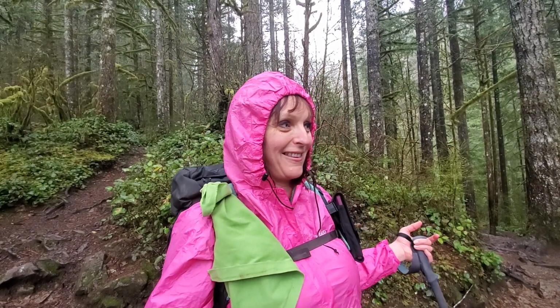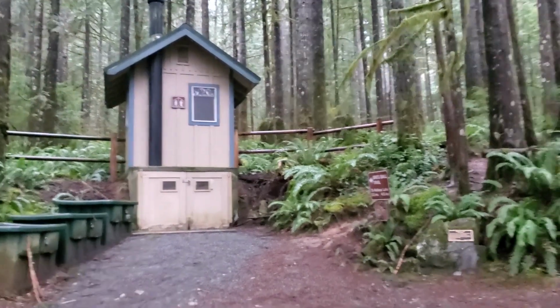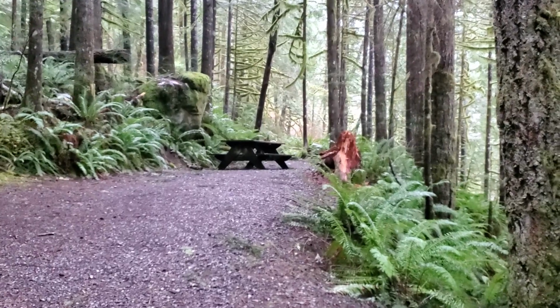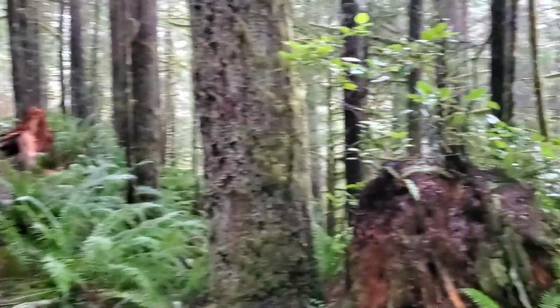I always like to use a restroom on the trail if I can. I mean, I will go in the woods, but it's nice to be on a composting toilet or just not have to worry about people seeing you. All right, so come. Here's the nice restroom. I am standing under an awning. There's a picnic table down there.